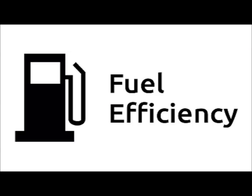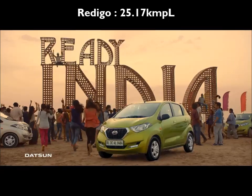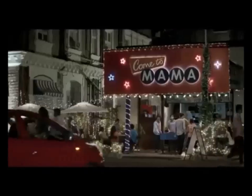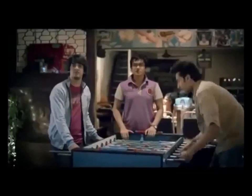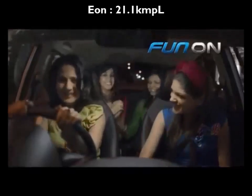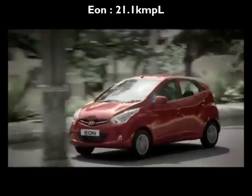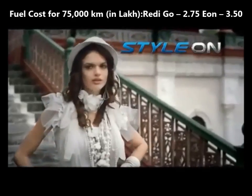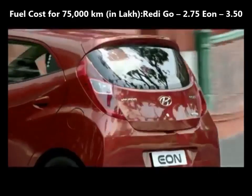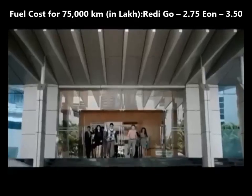Fuel efficiency. The Redi Go has an ARAI certified mileage of 25.17 kmpl, which is 4.1 kmpl more than the Eon's fuel efficiency of 21.1 kmpl. In our back-to-back tests, the Redi Go was almost 3 kmpl more efficient than the Eon. This equates to a savings of 75,000 rupees in fuel costs over a usage of 75,000 kilometers.